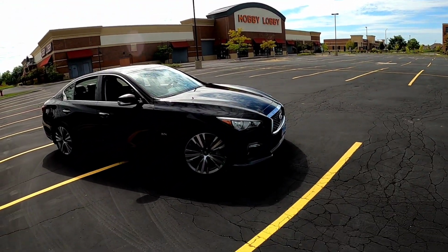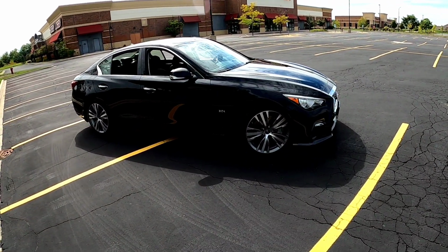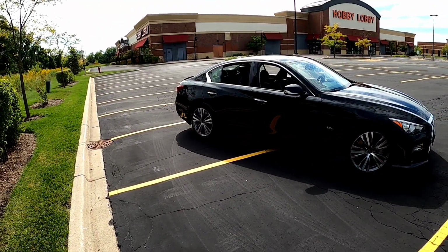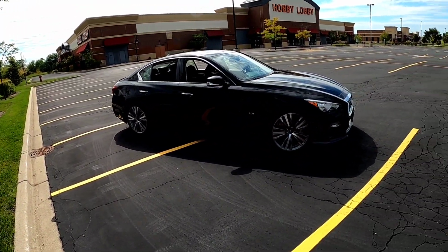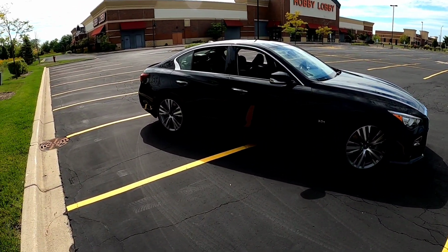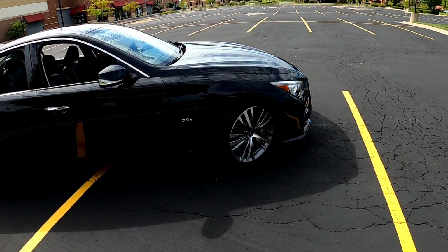Without further ado, the new daily is here, and there it is. 2018 Q50 Silver Sport. So Mamba got a little bro right now. Mamba Jr. is what I'm calling it.